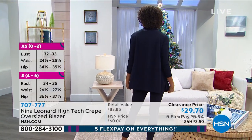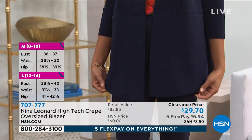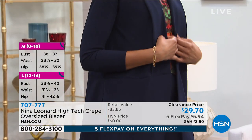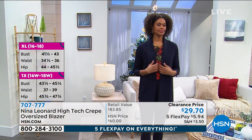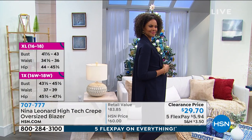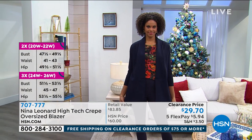It's just very floaty, very light. And I just noticed, as Victoria took that little spin, how nice and generous those side slits are, Kate. Yes, we love a nice high side slit because it makes your legs look like they go up forever. So Nina Leonard takes classic items and gives them a current twist.